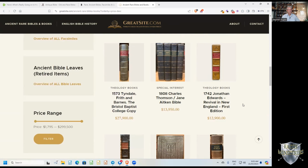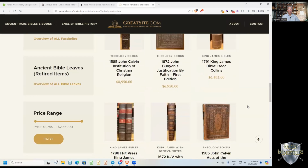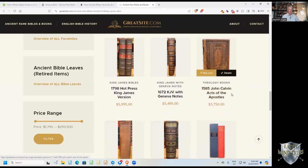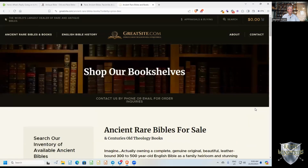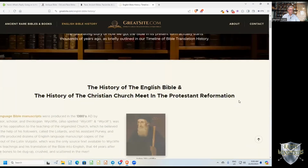And so if you're in the market for an old Bible, there are some out there and they're worth a lot of money. We have things like 1585, John Calvin, Acts of the Apostles, for $3,700, and 1672, King James with the Geneva Notes for $5,490, and the list goes on. So if you're interested in an old Bible, this is one of the places you can come to have a look. But let's just have a look here at the English Bible history that they also provide.